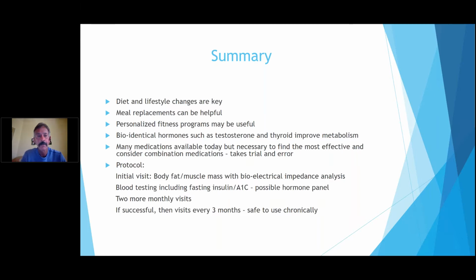So initially, we will see a patient and do an analysis of body fat, muscle mass with our bioelectrical impedance analysis. We like to do blood testing, including fasting insulin, hemoglobin A1C, possibly looking at hormone panels, 2 more visits monthly, and then after that, every 3 months as indicated.